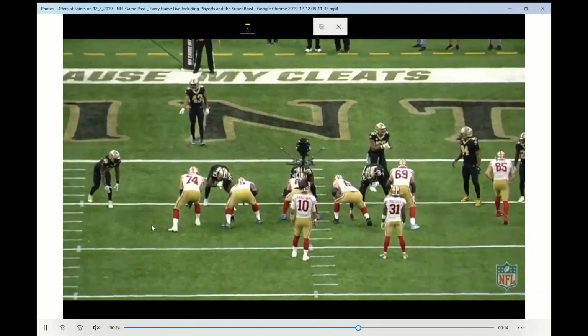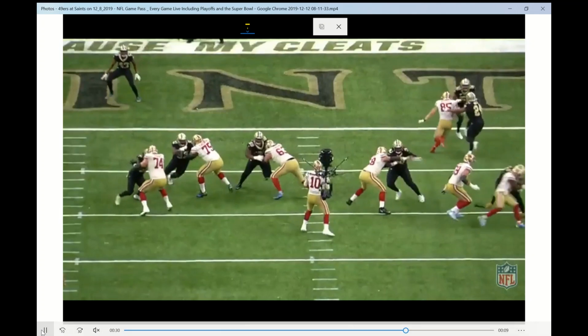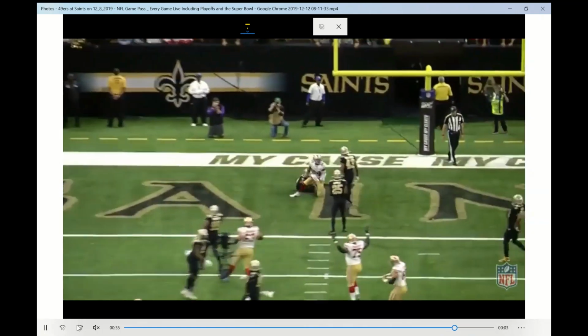74 does give up a little bit of an inside move, but he does a great job accelerating his feet and just throwing this dude, right? Gets beat just a little bit right there. He gets on skis, right? But he accelerates the feet, pancakes that dude, gives a wide open lane for 10 to throw into.